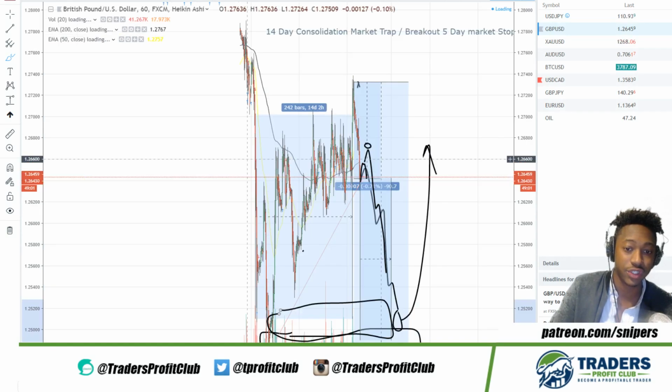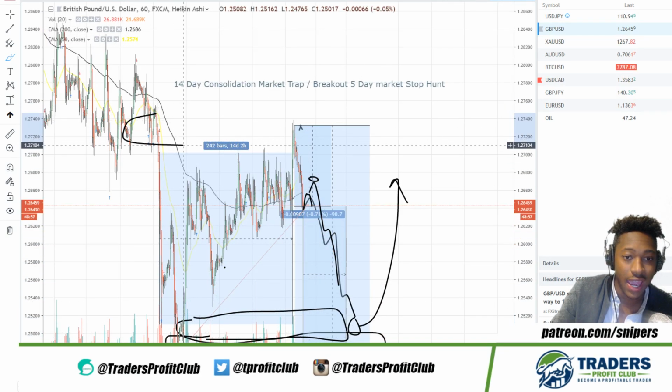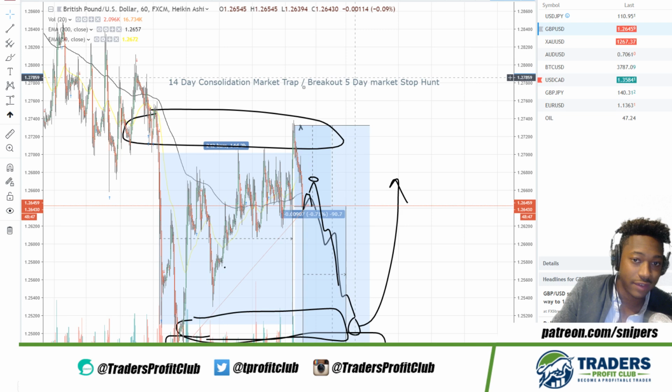Because the market loves to make lows, tries to retest highs, and then it breaks again, works off the lows, and then it likes to reverse. So this is what I put for this market: consolidation, market trap, 5-day breakout.